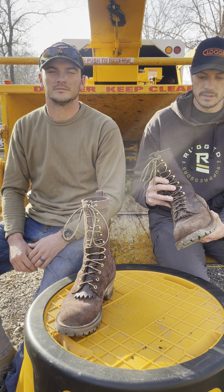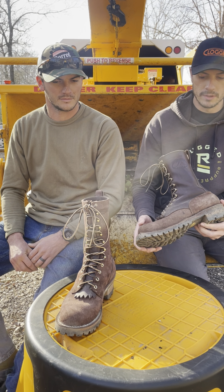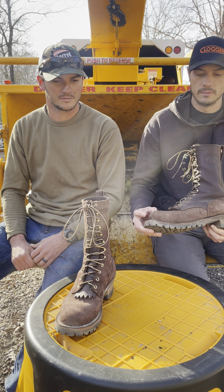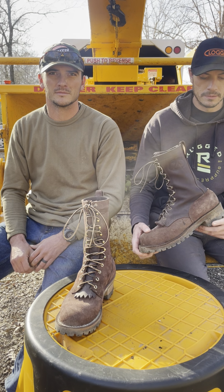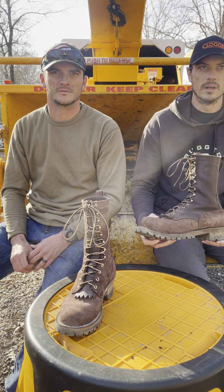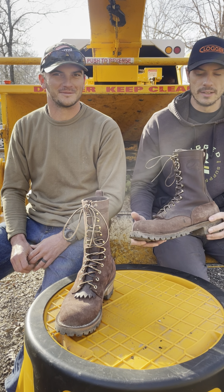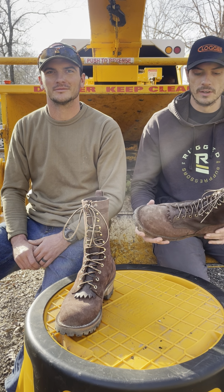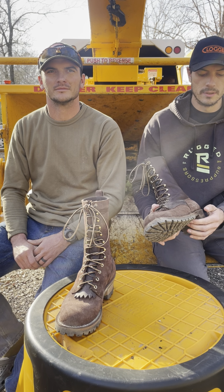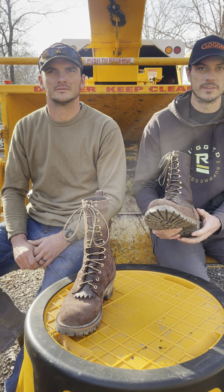So I got the JK climber boot with the hard toe, and these I believe are composite toe. I just went ahead and got climbers, like Tom said. We do tree work, and right now I'm just a groundie, but I eventually want to climb, so I went ahead and got a climber boot, so I would have that support when I'm standing on spurs.